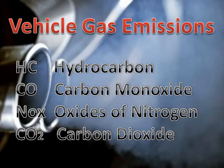All three pollutants are present in exhaust emissions, whereas evaporative or crankcase emissions contain largely HC. On a typical vehicle, 60% of the HC emissions come from the exhaust, 20% come from the crankcase, and 20% come from the evaporative sources.